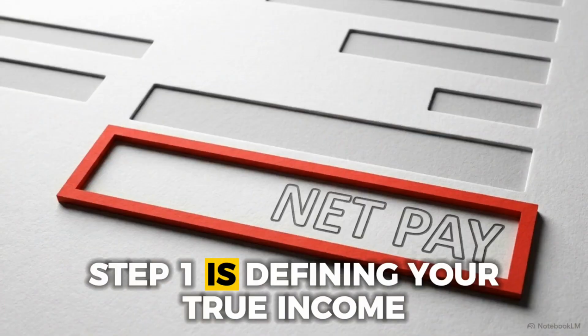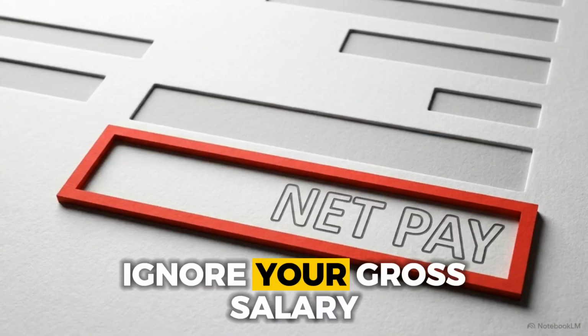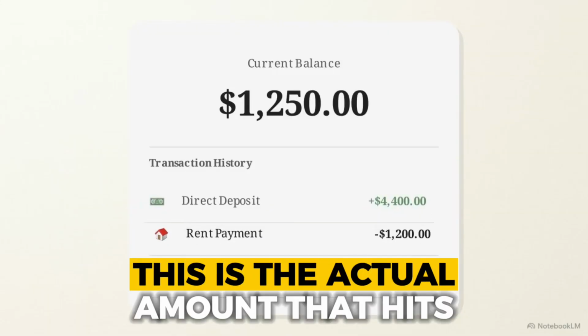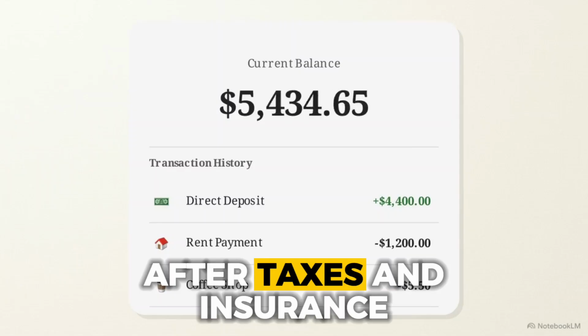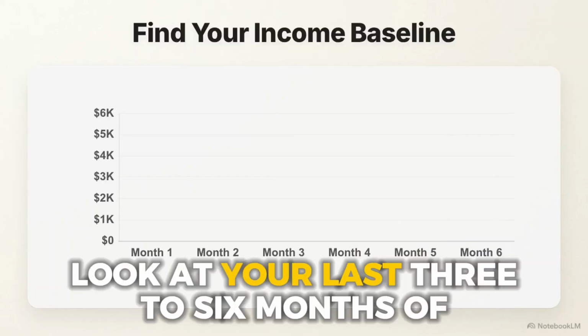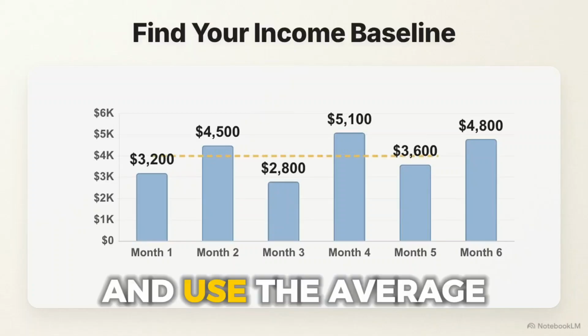Step 1 is defining your true income. Ignore your gross salary. You need the figure listed as net pay. This is the actual amount that hits your bank account after taxes and insurance. If you are a gig worker or your hours vary, look at your last 3 to 6 months of bank deposits and use the average.